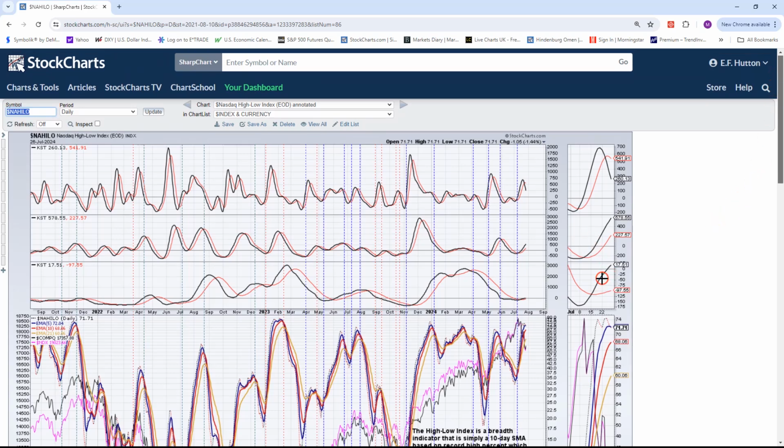So yeah, long-term and intermediate term KSTs are sailing away to the upside, no indication of rolling around and turning downside. And the short term did have a little bit of a downturn, so it could be a short-term pullback and then a resumption of the trend.